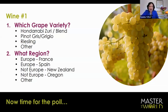Hondarrabi Zuri leads with Pinot Gris on its heels, then Riesling, and then other. And I think we're talking about, well, certainly Melon has been mentioned, and Tim and Evan, if you can keep an eye on the chat room while I keep following what's on the screen, that would be very cool indeed. And somebody in a very pithy way said that they are inching towards Hondarrabi because of high acidity, low alcohol, and citrus fruit. Okie dokie, yeah. That sounds like deductive reasoning to me. There's a question here. What takes us away from Riesling?